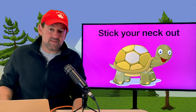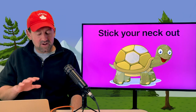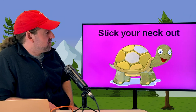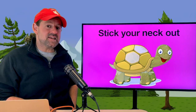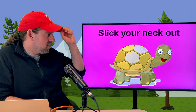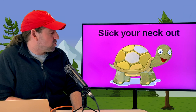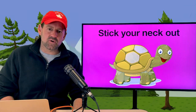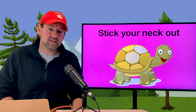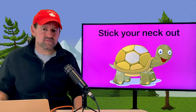Now, the second idiom I want to teach you is a very similar idiom. It has a very similar meaning, okay? And that is to stick your neck out. Have you ever heard that before? To stick your neck out. Okay, so look at this turtle here. I'm not sure if it's a turtle or a tortoise. Okay, a tortoise is a land turtle. So tortoises live on the land, but turtles are water creatures, I guess.